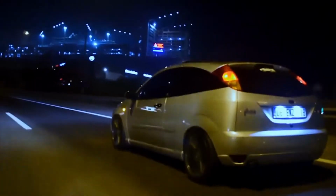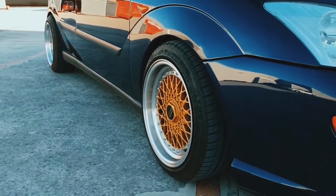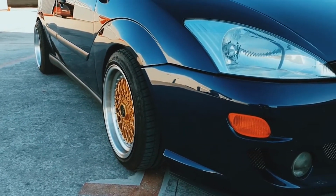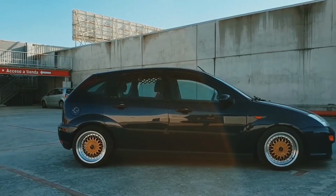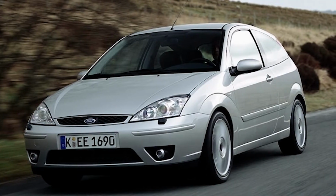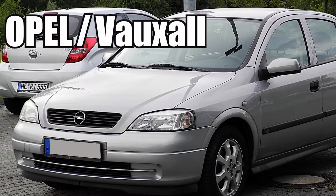Here in Europe, the Ford Focus replaced the aged Ford Escort. Looking back now, it was a huge step forward for Ford Motor Company. The new car's styling was noted as polarizing. It looked very modern, even more modern than the Golf Mark IV and the Opel/Vauxhall Astra G.